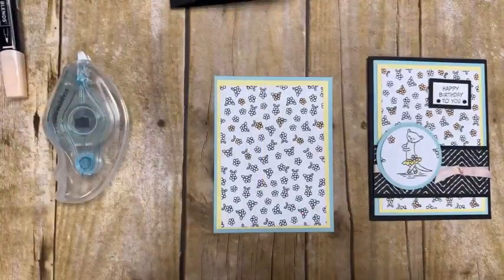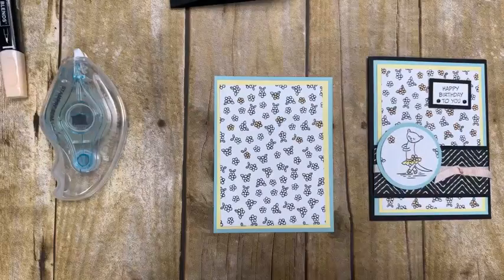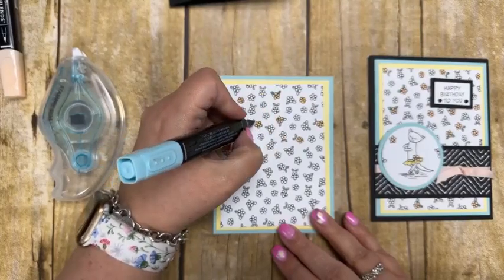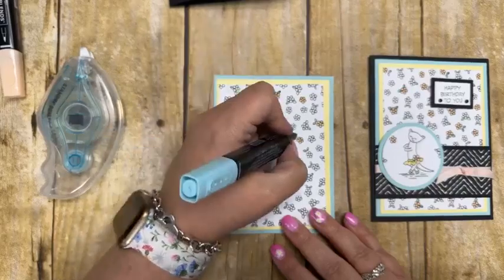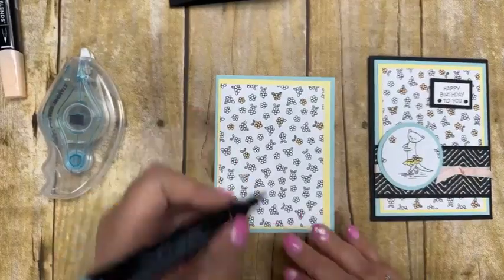And then I used the Pool Party to bring in the little leaves. Well, let me use the other side. That side, I probably should throw this marker out. Some of these have seen their better days. Okay. So bringing in the Pool Party. Yeah, just that little pop of color does add a little bit, doesn't it? So again, you can do a little or a lot if you want to.